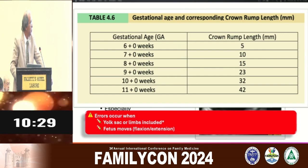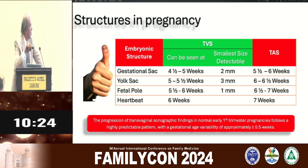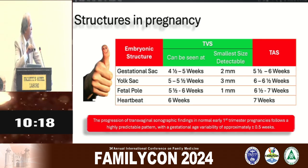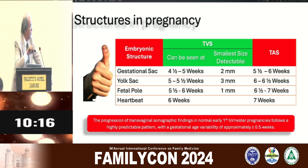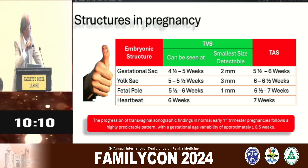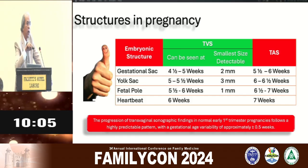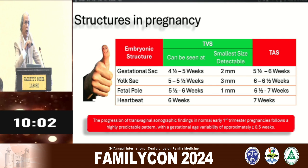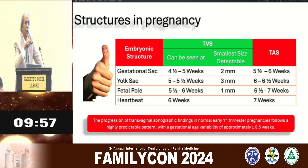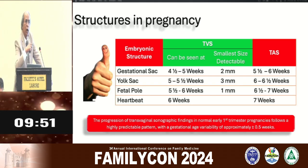These are the rough ages, so this is the slide I was talking about. On transvaginal ultrasound, we see the gestational sac at around 4.5 to 5 weeks, yolk sac at 5 to 5.5 weeks, fetal pole, even though the term is not used now, I've just written it. That is the small embryo, appearing at 5.5 to 6 weeks, and heartbeat at 6 weeks on transvaginal ultrasound. All my presentation is based on transvaginal ultrasound. The assumption is that transvaginal ultrasound shows us 1 week earlier than the transabdominal ultrasound.